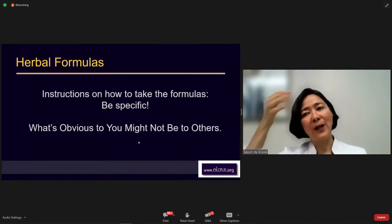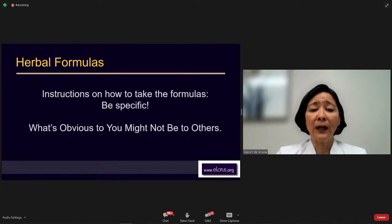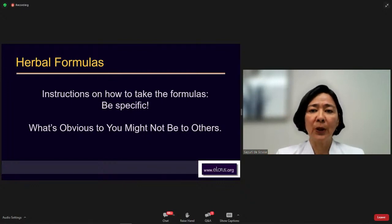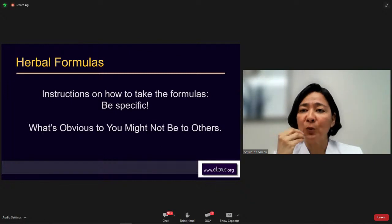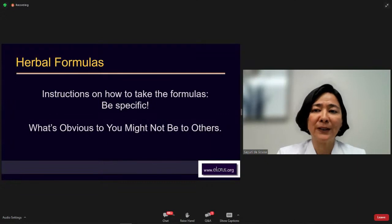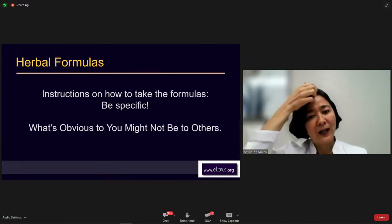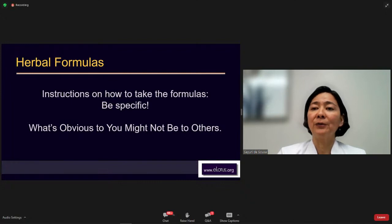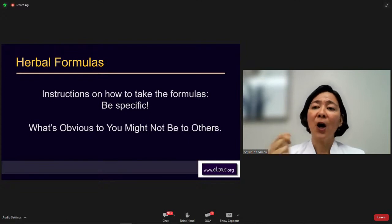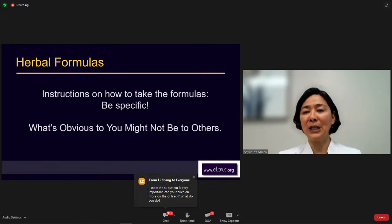For us, it's so natural that with capsules we need to swallow, and granules we need to mix with hot water and make a tea, right? We know that the tea works very well, and this is how we make the decoction. So I usually tell my patients when they choose granules: take 2 spoons or 1 spoon, whatever I prescribe, put it in a mug, add hot water, mix until dissolved, and take as a tea. And it works very well.